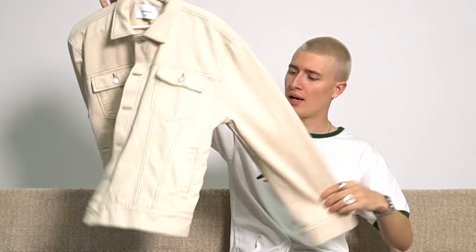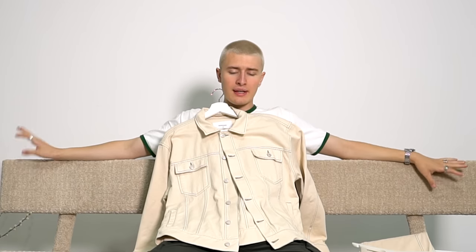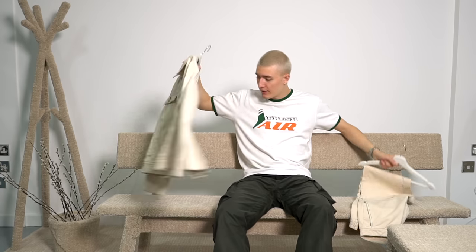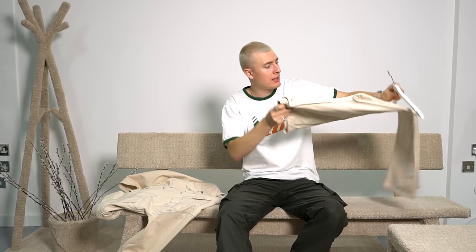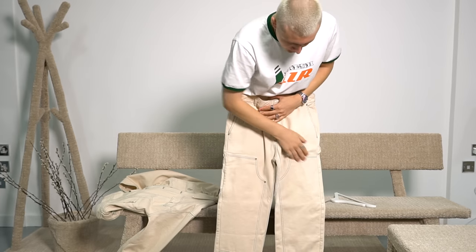So on the front and on the back, it's a pretty simple jacket, boxy fit. For me, this is like everyday jacket, bang it on. Good for summer, good for autumn, good for spring, maybe not winter. Similarly, we have got a pair of matching carpenter trousers. Again, double knee feature on the front, so contrast stitching.